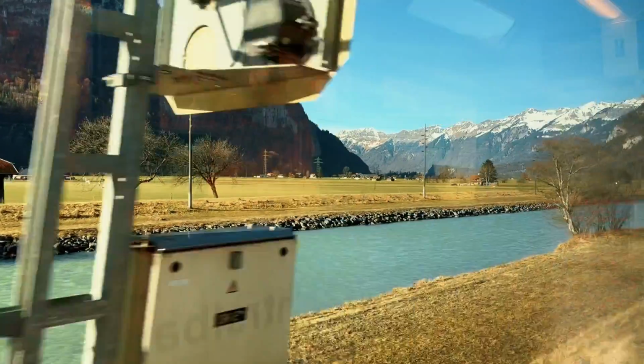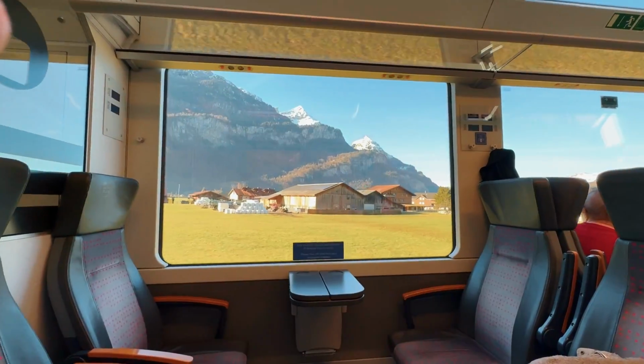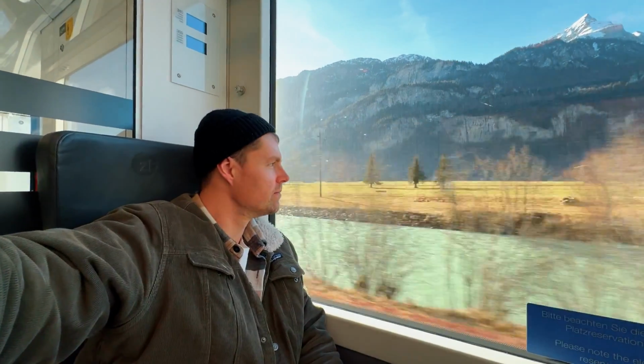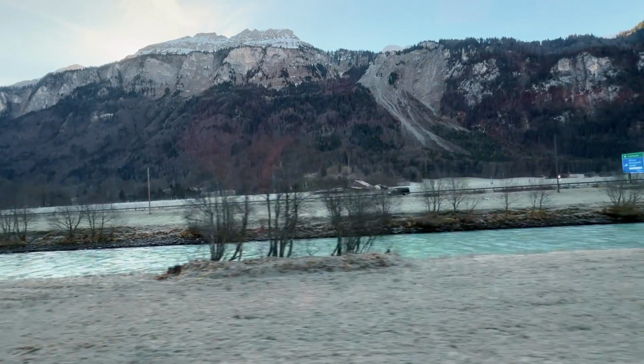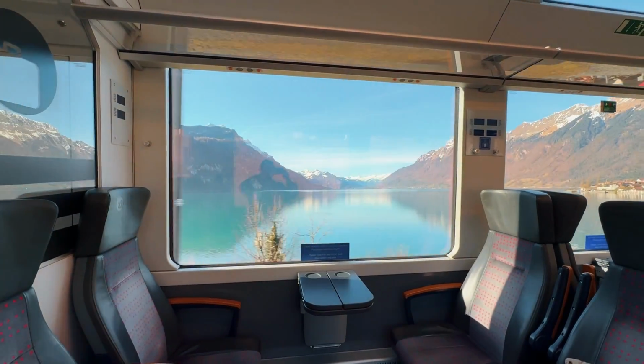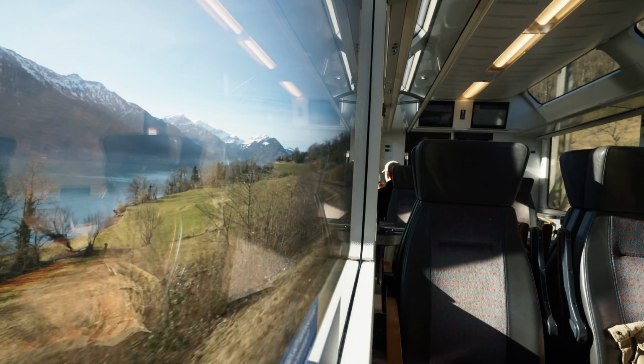For this trip I also got the Swiss Pass half fare card that gives you half the price of every train fare in Switzerland. It's valid for 1 year and costs around $215, but the cool thing is that it counts for first and second class and already paid off on this trip. So if you're gonna spend some time here in Switzerland, I will definitely recommend this as you can save some money in this very expensive country.